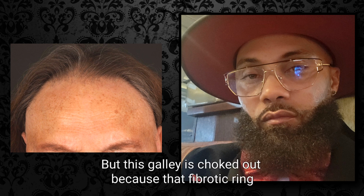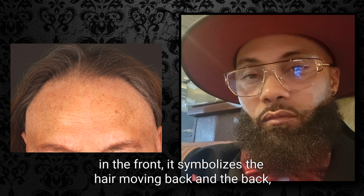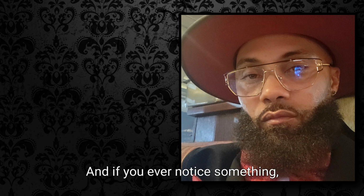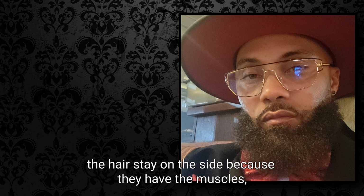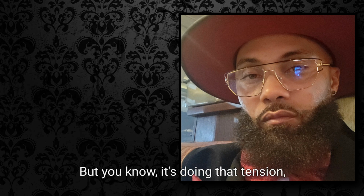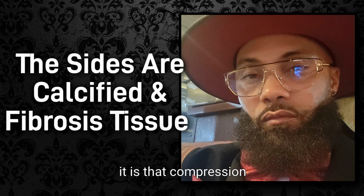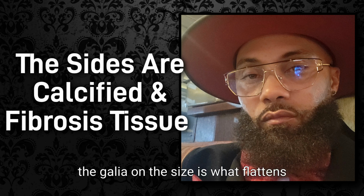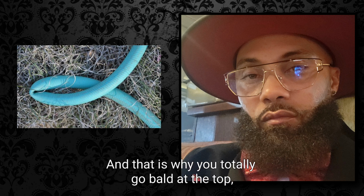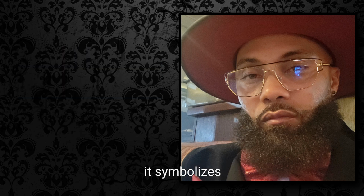But this Galea is choked out because that fibrotic ring in the front symbolizes the hair moving back, and in the back, it symbolizes the hair coming off. That ring around the rosy on your head is the choke of the Galea. And if you ever notice something, the hair stays on the sides because they have the muscles, the fat, etc. But when that ring gets constricted, this is why they say the tension is a part of it. Of course, tension is a part of it, but you know what's doing that tension? That ring around the rosy. It is that compression of the Galea on the sides that flattens, almost like a water hose, the flow going to the top of your scalp. And that is why you totally go bald at the top, because of that ring. It symbolizes exactly where there's calcification and fibrosis.